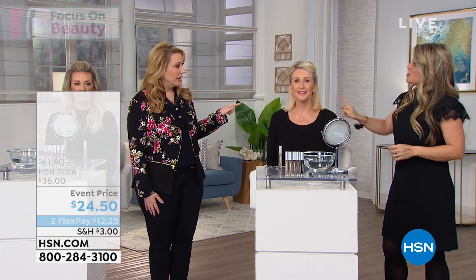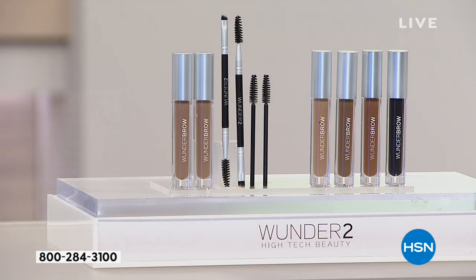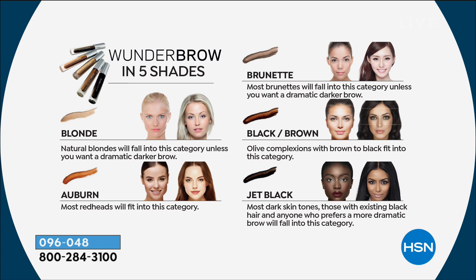And what color is she wearing? She's wearing the blonde, doubled up. Okay, so let's see all the colors again. Yes. We're gonna take a look at a little picture. Tell us what the color choices are. We're gonna show everybody. So you have your choice of the blonde, which is what Anne and I are both wearing. That's gonna be for most blondes across the board, or if you have gray hair. Oh, by the way, 100% coverage for gray hair in the eyebrows. So we're gonna cover the grays as well.